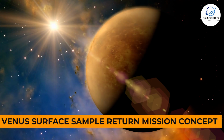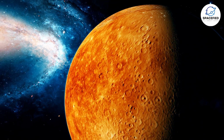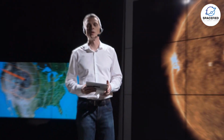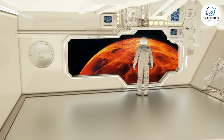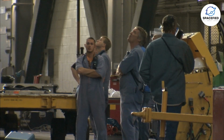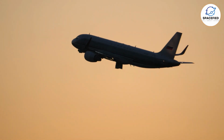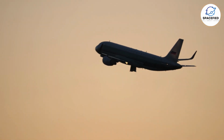Venus Surface Sample Return Mission Concept. But wait, there's more. NASA has another idea, this time for Venus. They're thinking about a mission to bring back samples from the surface of Venus. Here's the scoop. Venus has a thick atmosphere, way thicker than Earth's. So NASA is thinking, hey, why not use a solar-powered plane for this mission? It makes sense because the plane can stay up in the air more easily with that thicker atmosphere.